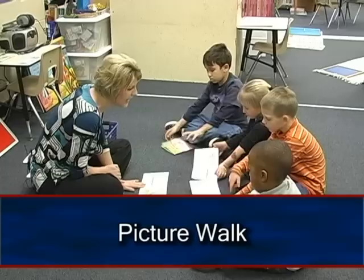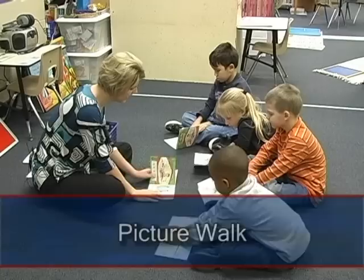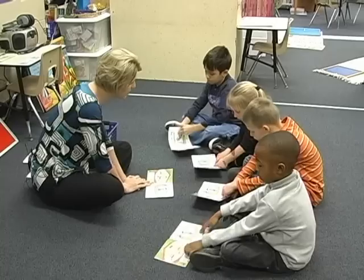Nathan, what do you see happening on the title page? There's kids sliding. Yes, there are kids sliding together, yes. Let's go to the next page on page 2, please, Blaze. Ashley, what are they doing on page 2? They're playing in the sandbox. Yeah, they are playing in the sandbox.